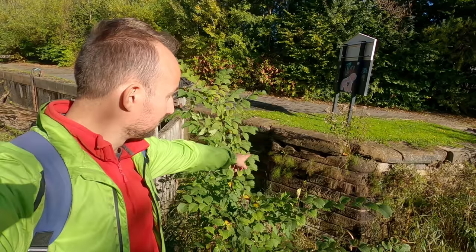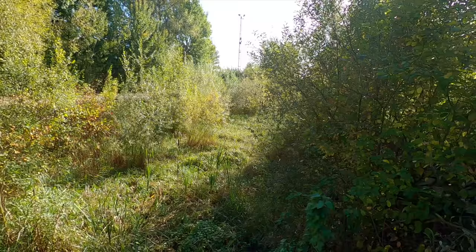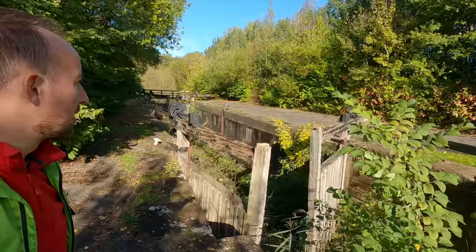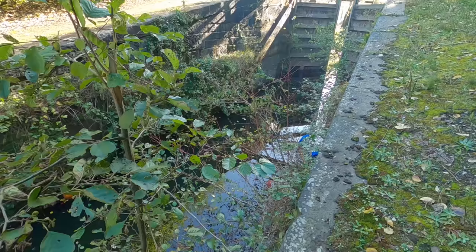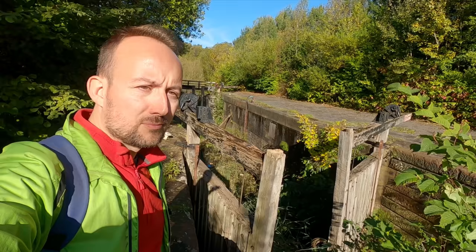Some of the original stonework over there opened out into this small basin just over here, which is all overgrown and swampy. But yeah, it wouldn't take much to restore this canal in this section where I am now. The town centre is a bit more tricky. Yeah, it wouldn't take much to do it properly.